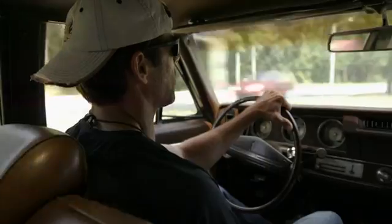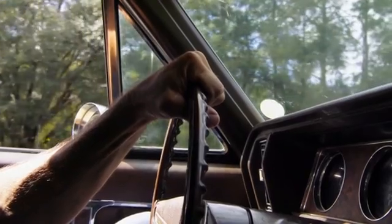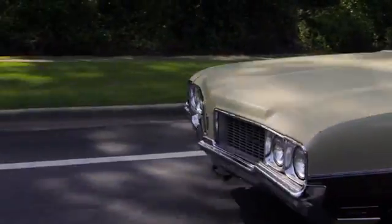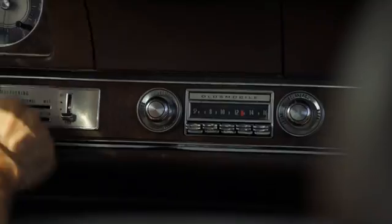Never even ridden in one. You feel how smooth it is? It's a floater. It's like riding in your living room on your Lazy Boy, you know? It's like you don't feel any bumps. It's really cool, but it definitely needs more power. It's supposed to be a muscle car station wagon, so it's got to haul ass.